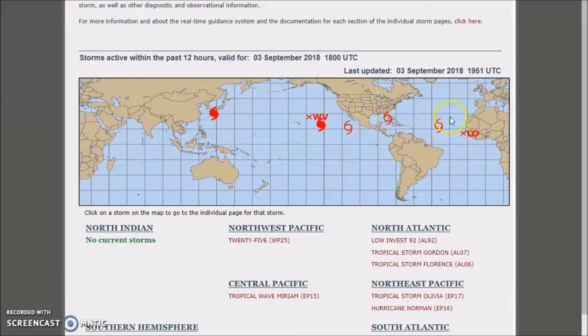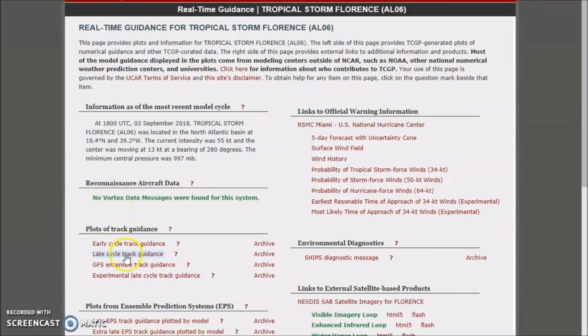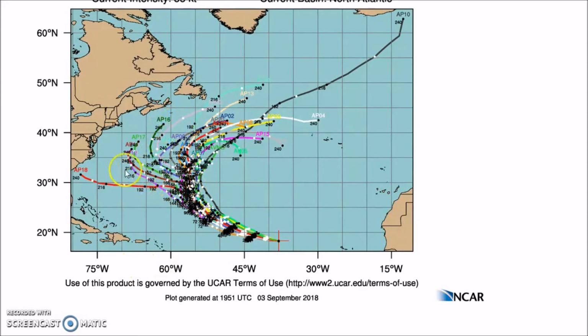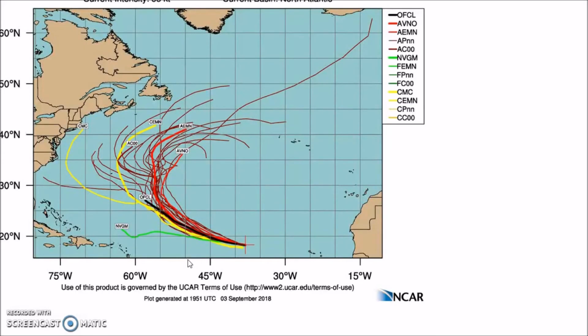Okay, this is the wrong one. We're going to take a look at Florence, and we're going to take a look at the early track cycles, and then we'll take a look at the late cycle, all showing a general west-northwest track. Then we'll take a look at the GFS ensembles. Most of it keeps it away from the US, and then we'll look at the experimental late cycle. And now we'll take a look at the late EPS. This looks interesting, but that's way out of the realm of the other models.